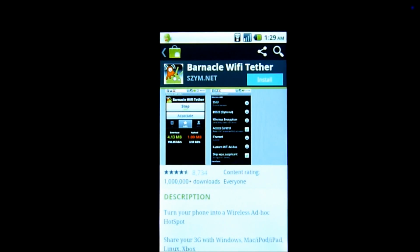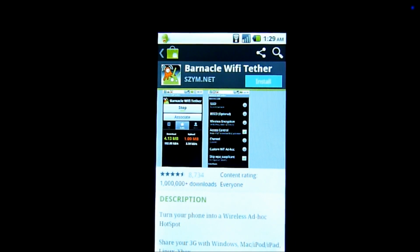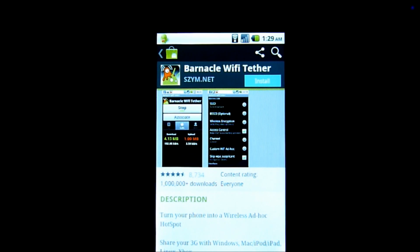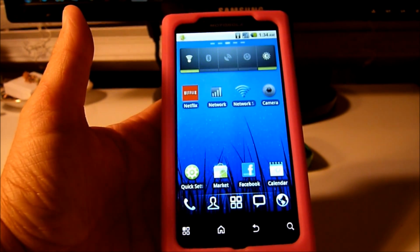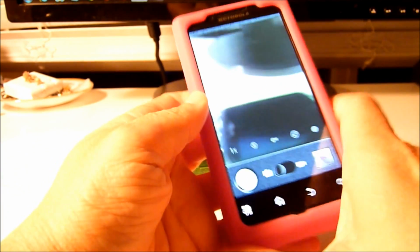Many of you were wondering about the hotspot on the Triumph. You can root your Triumph. That was in another video, how to root it with Gingerbread. And there are apps that you can install, such as Barnacle, on the Triumph. It does recognize wireless devices, but it's not fully working. People claim they can get it to work by adjusting the MTU to 1472.